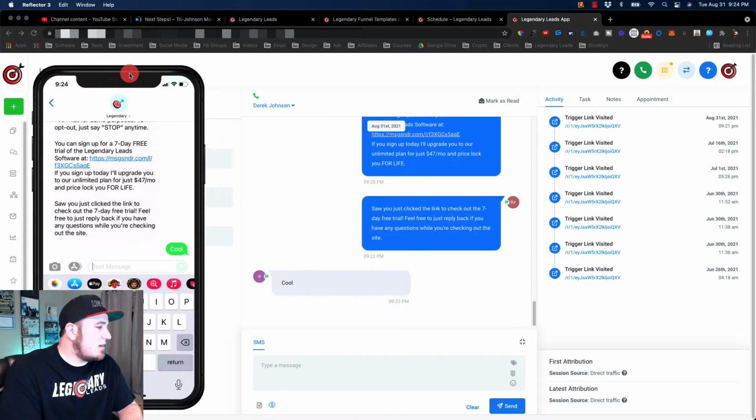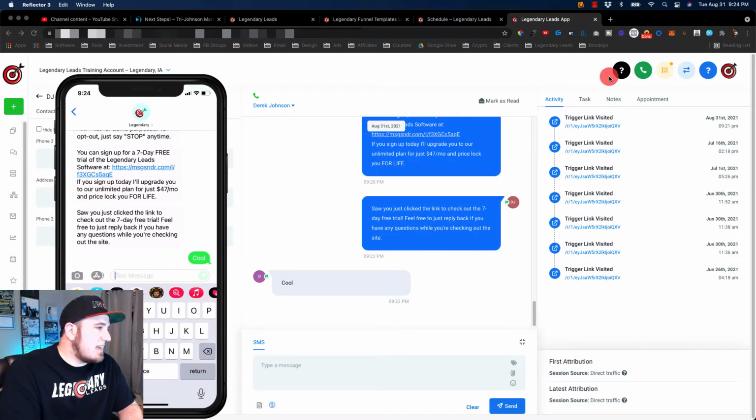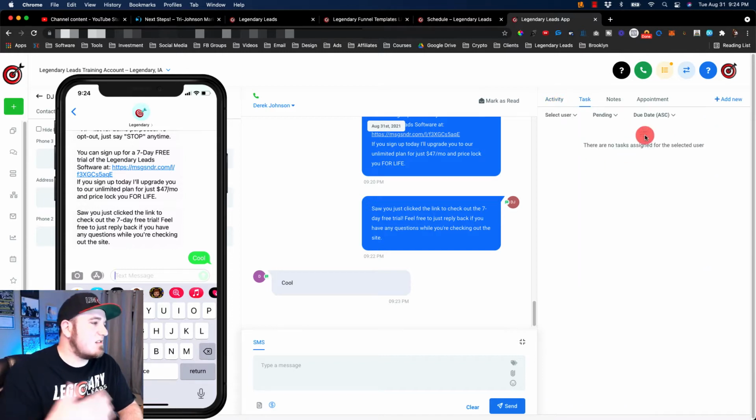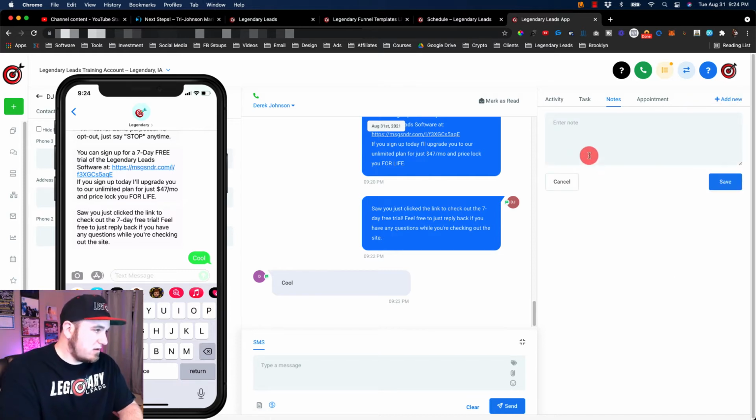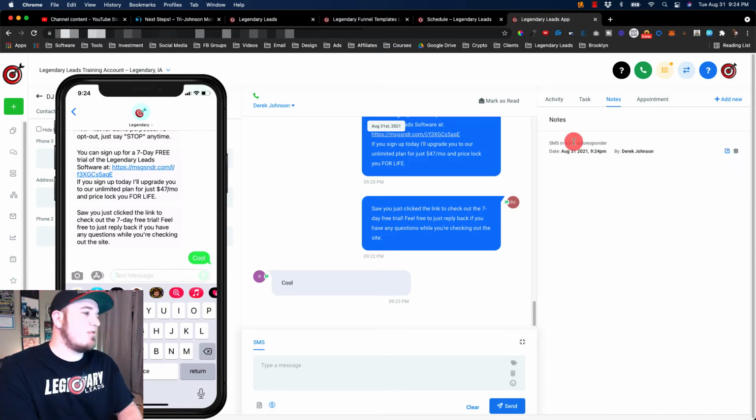If you want to track extra data, you can hide that in here. On the right panel here, you've got all the activity. You can create tasks and assign them to users in here. So if I wanted to add a task, I could assign it to myself, and whatever workflow you set up for tasks would then take place. You can add notes in here. So if you wanted to take some notes, you could save that data. Then anyone who views that contact in the future is going to see those notes.